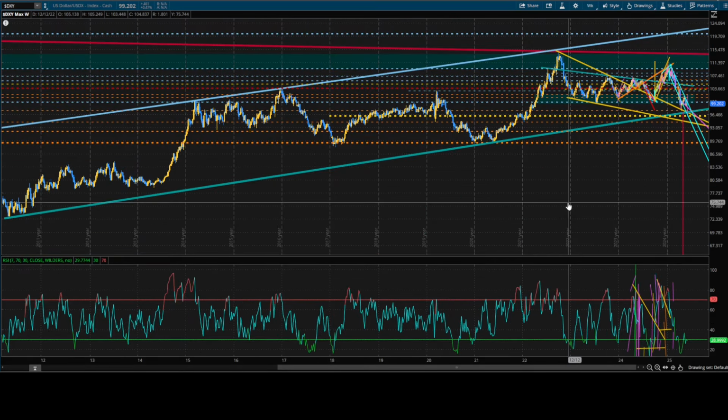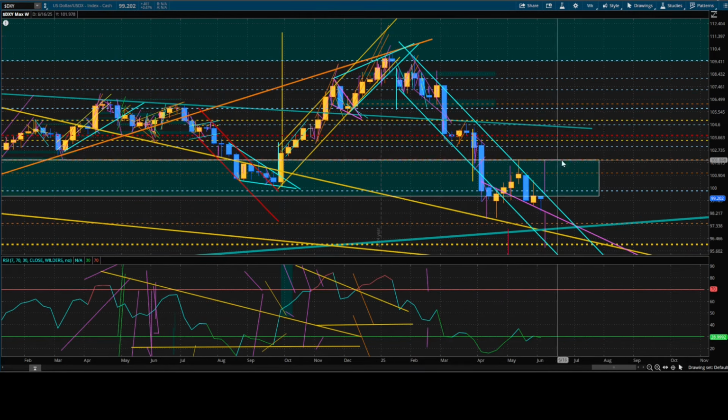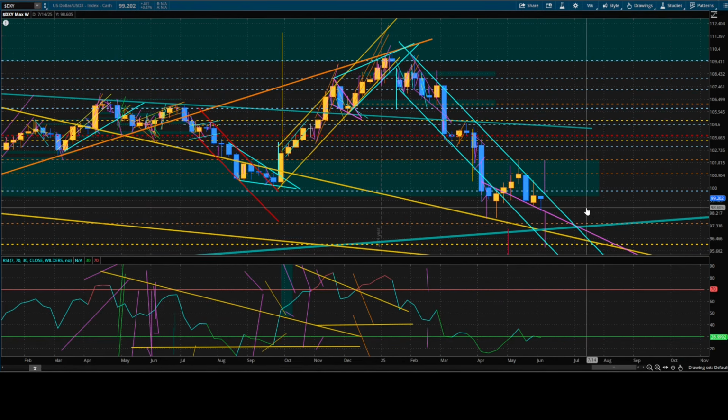And if I zoom out on the weekly, that would be this line here in green and this line here in yellow, which are extremely significant. I don't care who you are, you don't want these support lines to get broken, with the exception of silver and gold bugs. If you want precious metals to go up in value, then you definitely want the dollar to fall off a cliff, and that's exactly what would begin to happen if these supports got broken.